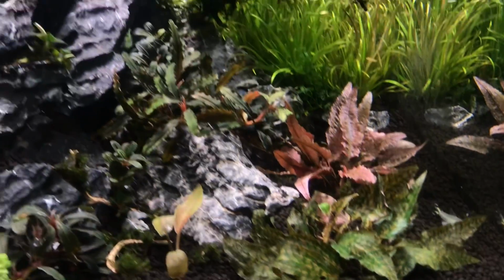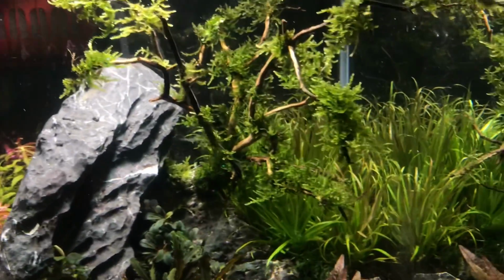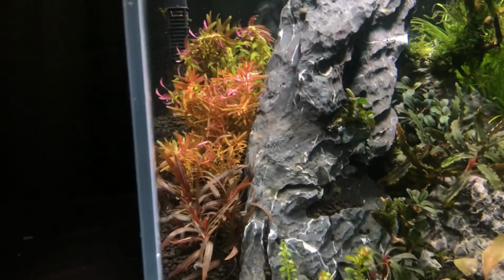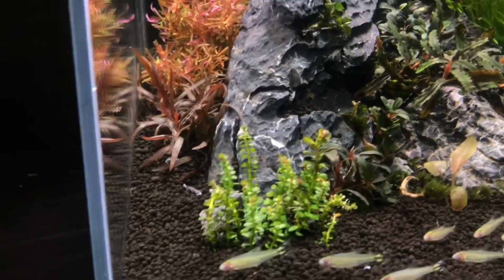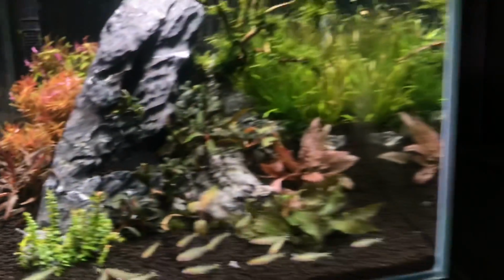I'm not sure what this is. I must speak with someone in the know. Some really cool plants that I've not seen before. Blyxa japonica there on the right, and then we've got a few species of Rotala on the left. And then in the foreground here, we've got some Hygrophila araguaia, and then some Rotala indica, I believe, at the front there. A Rotala bonsai even.